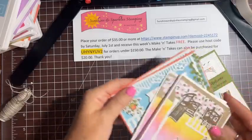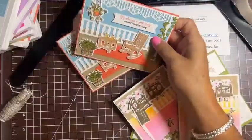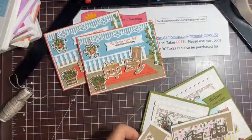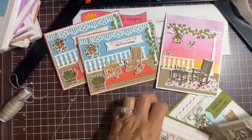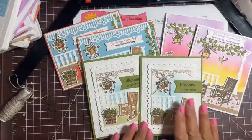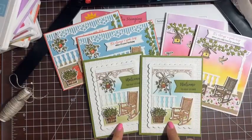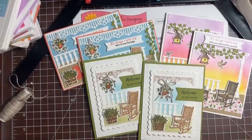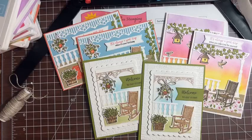Does anybody have a favorite? I'm not sure. I started out by really liking this one. That was the first card that I did. And then I wanted to play with a sunset, so I did this card. And then I found this one with the backgrounds, and I almost feel like this is my favorite one. All right, you guys, that's our cards for this week. Let me show you a couple other things before we get going.